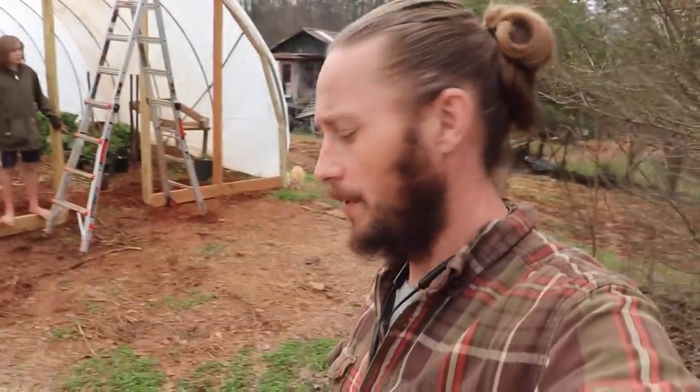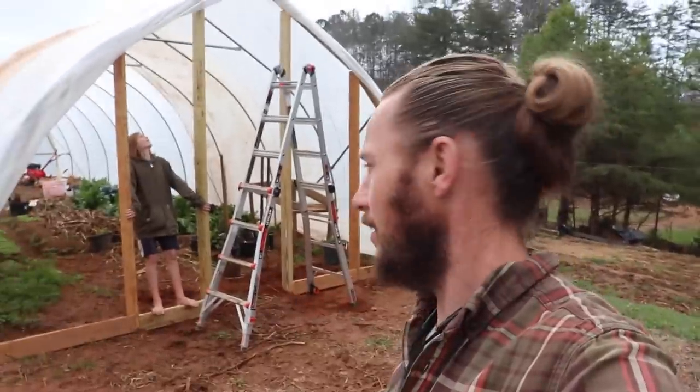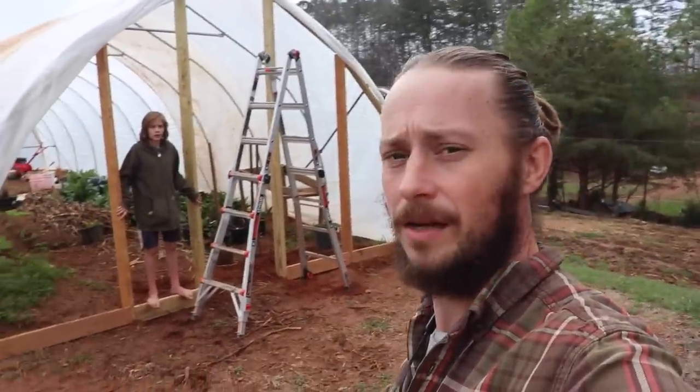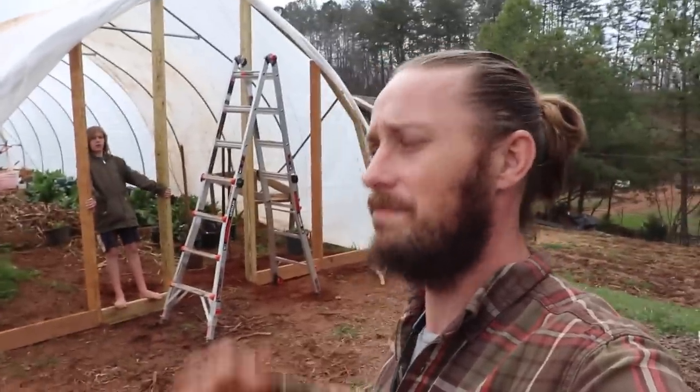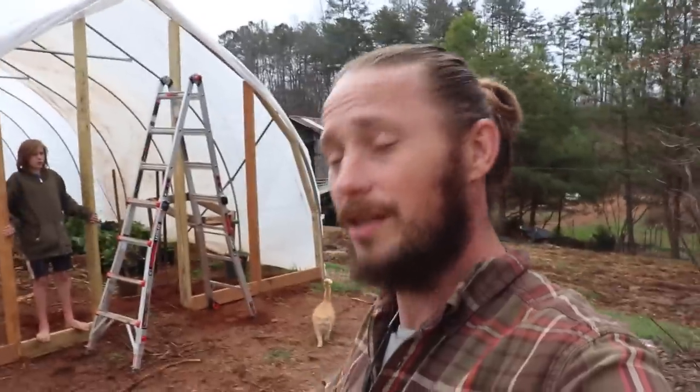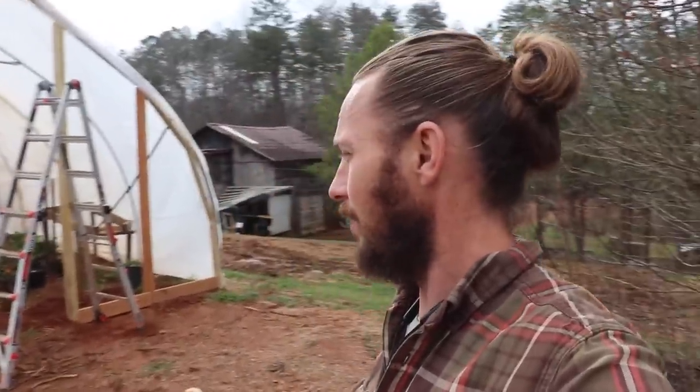Good morning, beautiful people. It is day two with building an end wall for our high tunnel. I made pretty good progress yesterday, just ran out of time. But not having to run to Lowe's and get everything I needed today really speeds up the whole process. It's still actually morning, so I have all day to work on this.